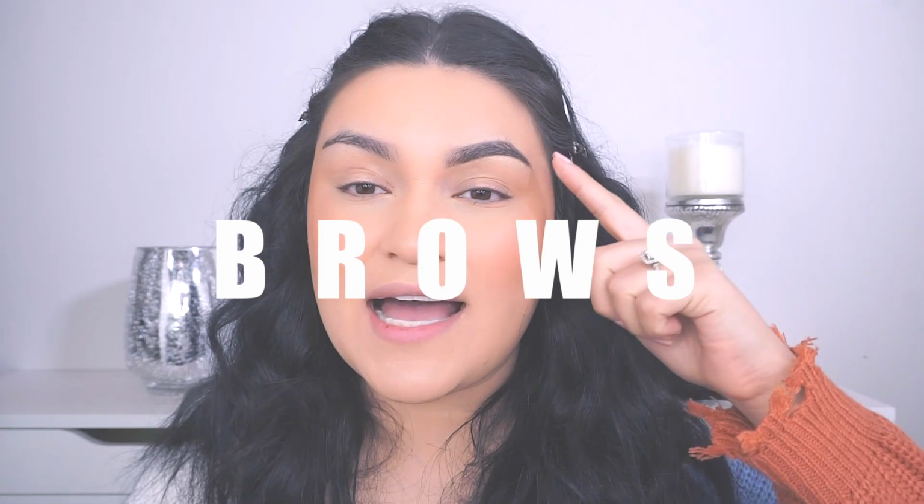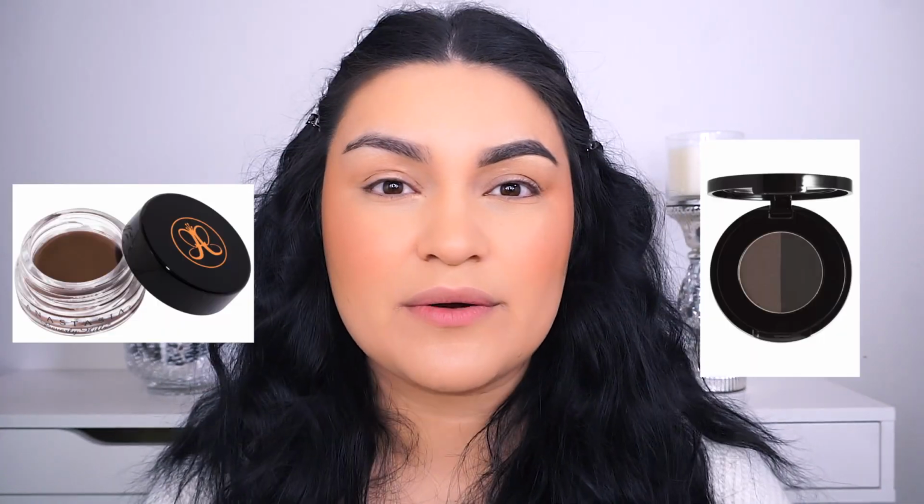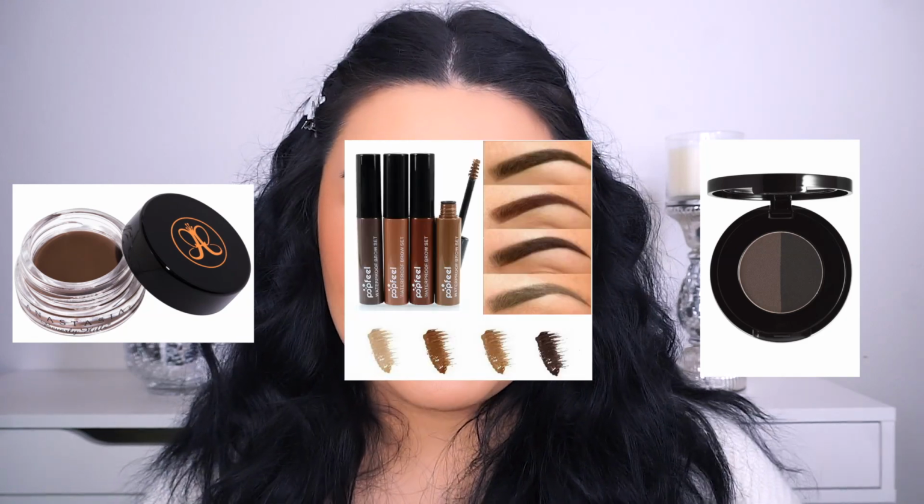I did do this eye off camera because my camera was dying on me. Brows is what makes you look awake. So you guys can tell I don't have any brow product on this brow right here. On this one, of course, I do, and I love to use a brow pencil. So now there are different types of brow products. We have the pencil, we have the pomade, we have the powder, we have brow gel. So there are different ways that you can do your brows.